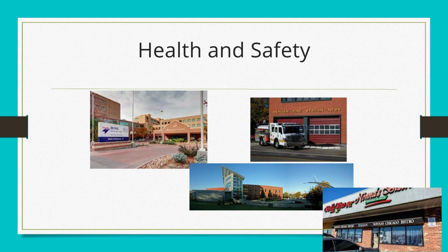Labor and delivery, I know quite a few people who have had their children there. Their surgery center houses some of the top surgeons in town. Rose specializes in all sorts of things. I personally know of their emergency room and their PT department. Cardiology department, I had a neighbor go there not too long ago to be treated, and she was treated great.